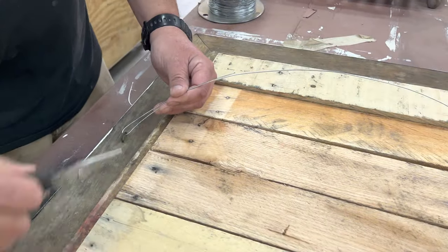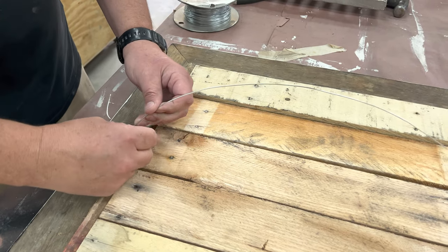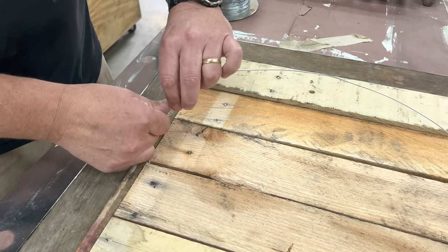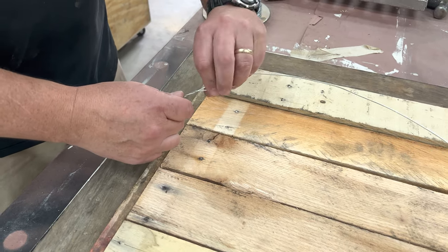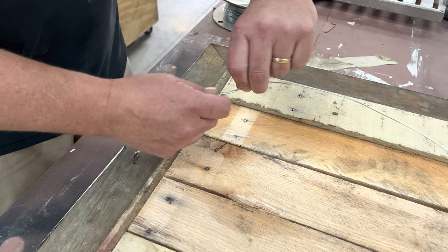We're putting the hook on for the wreath. We're going to go ahead and add the hanging system on the back. Now this is super heavy. It's a large frame and a lot of heavy pallet wood once you have it all together. So we definitely want to make sure that we have appropriate wire and hanging system on the back of this.